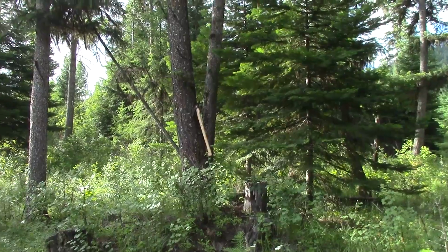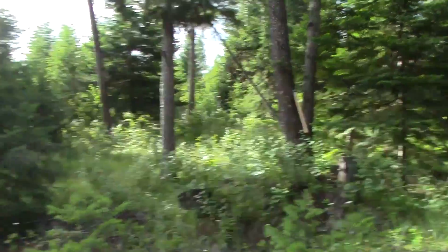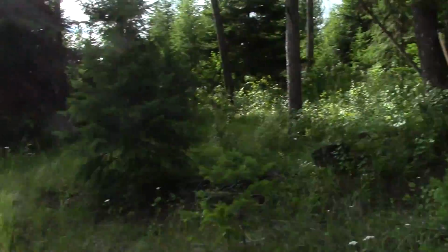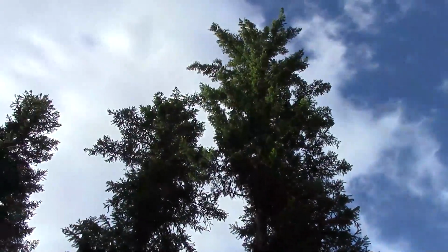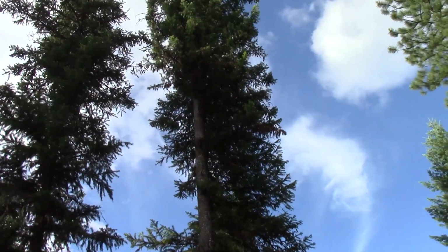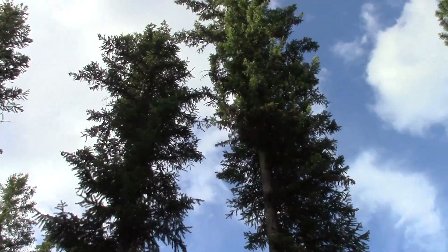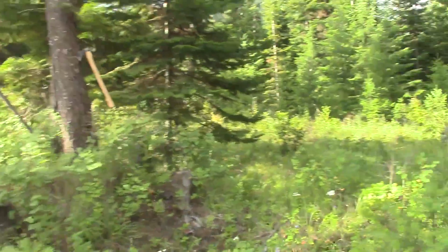I picked this tree over here with the axe in it. And the reason I picked this one, for one, it's close to the road so I can get to it. Also, you can see it's growing close to these other trees. And we want to thin them out a little bit, give these younger trees room to grow. And so we'll pull this one out as well.